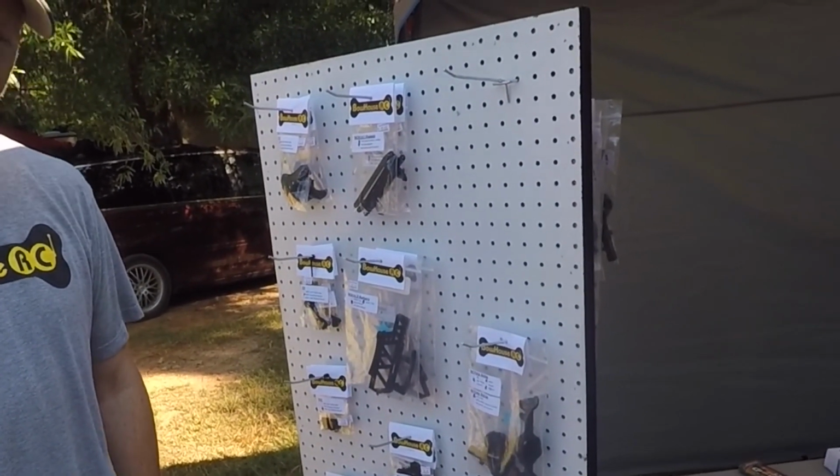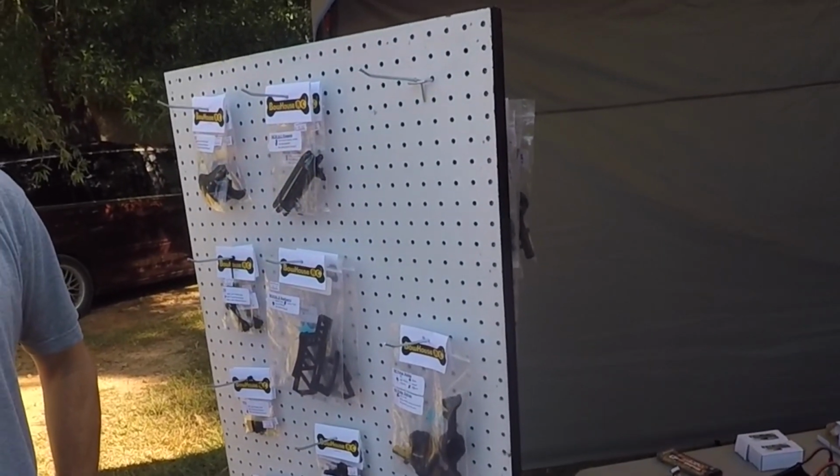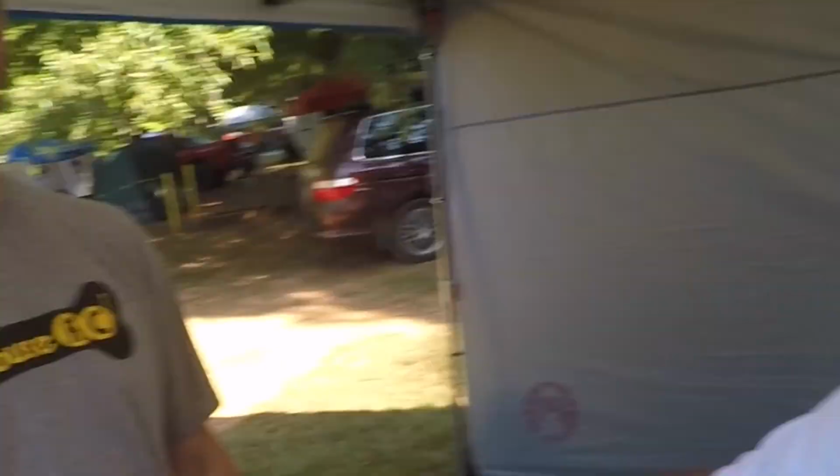Well, I appreciate the time, and I'm going to tell you guys, I actually got something from them, and it's going to go on my TRX4. I got the lowering battery box, just like this one here. So I will be doing an install video later just to show you guys. But Dick, I appreciate your time.